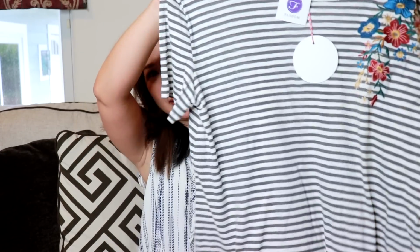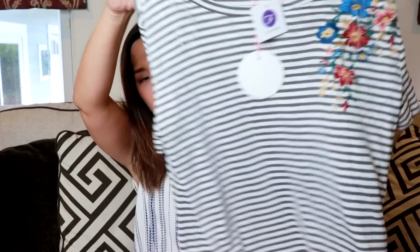I'm thinking about this. I actually honestly wasn't really wowed with this top, but I thought it was a very nice weight and easy to wear. So this is something that I could just throw on, and I'd probably wear this more with shorts and more casual. But yeah, this is actually really cute.